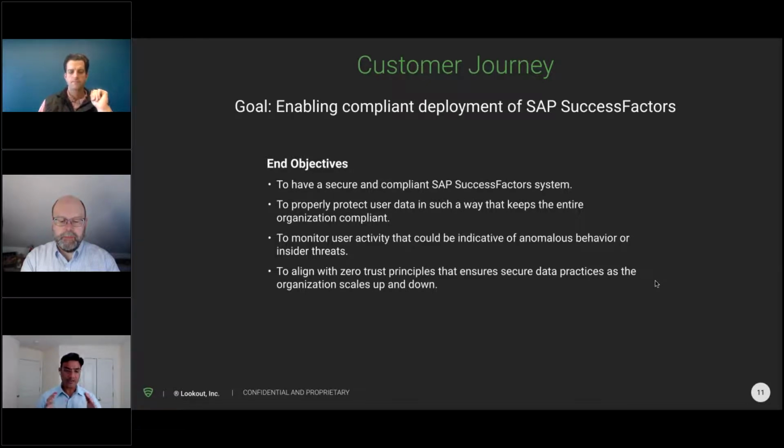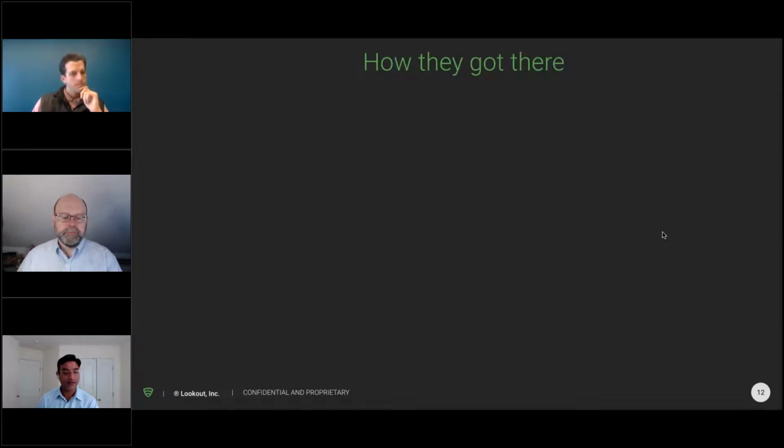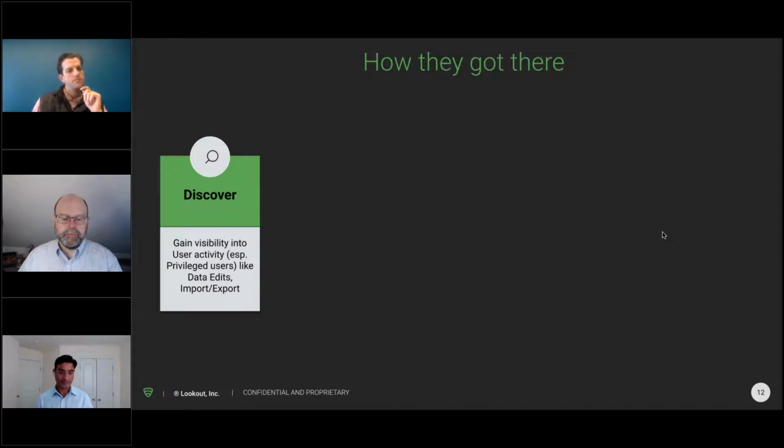And applying some zero trust principles, trust but verify. That's the model most of the modern enterprises are taking when it comes to securing their systems. Ensuring you're verifying the user accessing the system and accessing the data at every touch point is extremely critical. So those were some of the objectives the customer started with as they migrated. And if you could move to the next slide, I can talk about some of the experiences of how they got there.